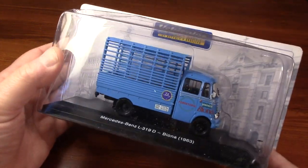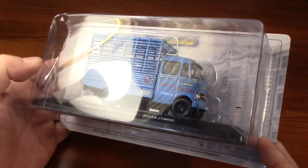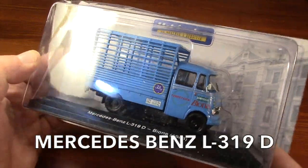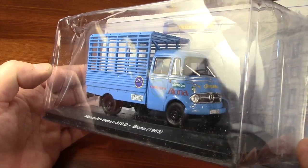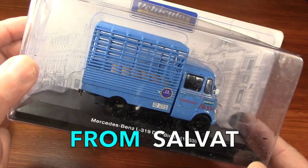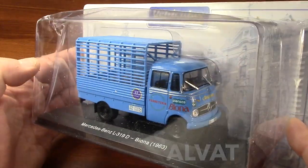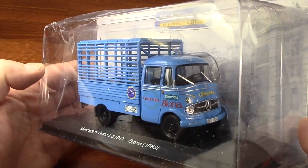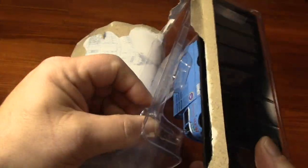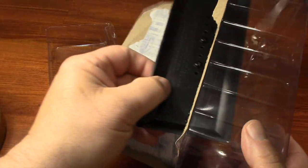On the color spectrum, if red is my favorite color and yellow my least, light blue is somewhere near the bottom too. It's not as bad as yellow or brown, but it's a hard sell for me personally. Which is weird because the last two 1/43rd scale trucks I bought are both light blue, and I ended up liking them a lot.